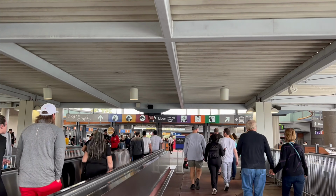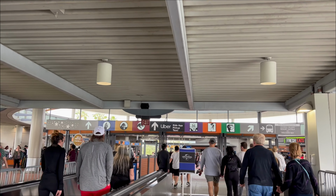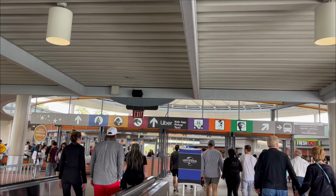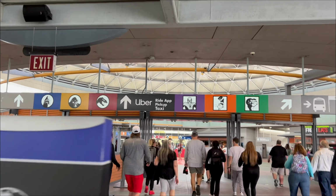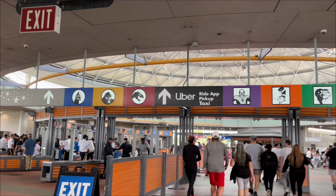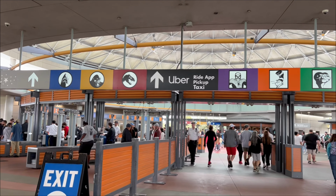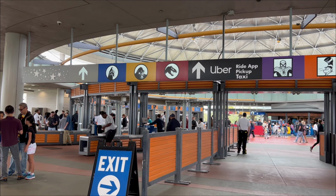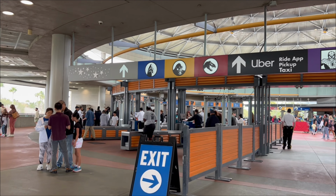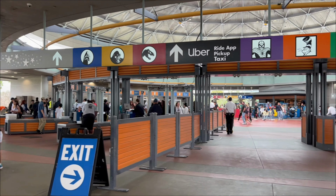Another way pass holders save at Halloween Horror Nights is with free parking. Premier pass holders get free prime parking on event nights. Preferred pass holders get free regular parking on event nights. And Power Pass holders get 50% off regular parking on event nights. It's important to note that free self-parking is available after 6 p.m. for all guests on non-Halloween Horror Night event nights. And free parking after midnight on Halloween Horror Nights event nights is for everyone as well.